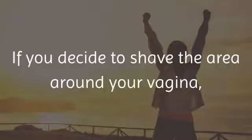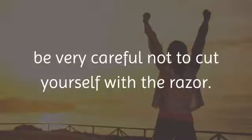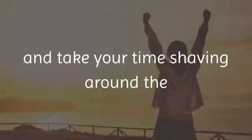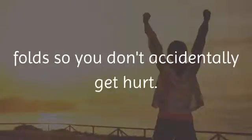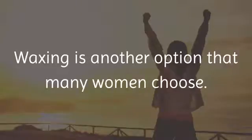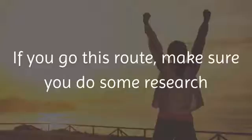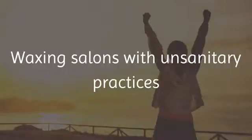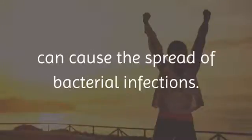If you decide to shave the area around your vagina, be very careful not to cut yourself with the razor. Use shaving cream, making sure not to let any get inside your vagina, and take your time shaving around the fold so you don't accidentally get hurt. Waxing is another option that many women choose. If you go this route, make sure you do some research and choose a reputable waxing salon that uses clean products and wax. Waxing salons with unsanitary practices can cause the spread of bacterial infections.